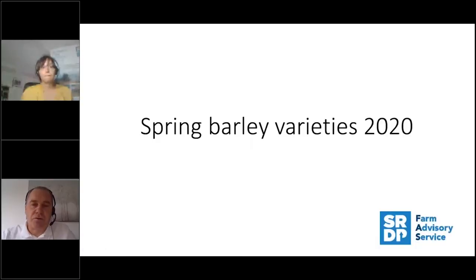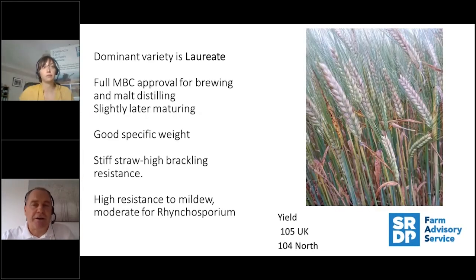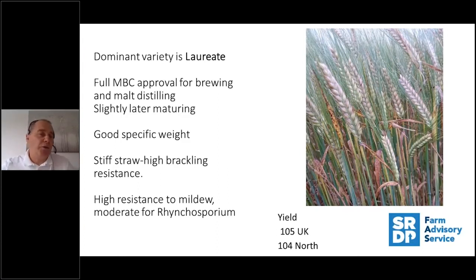Okay, so just going to quickly run through some of the spring barley varieties for 2020, what's available. Obviously, the dominant variety we have is Laureate. It's 50% of the UK return and more than 60% in Scotland. We know it's got full approval for brewing and distilling.